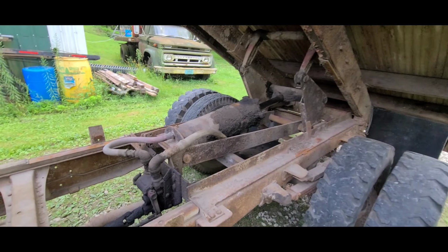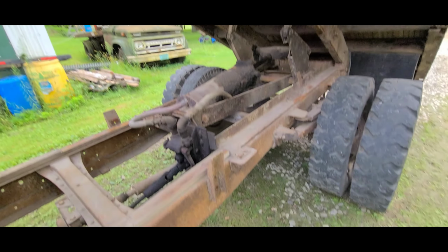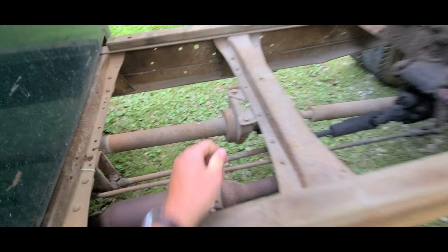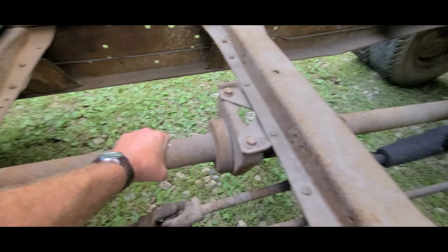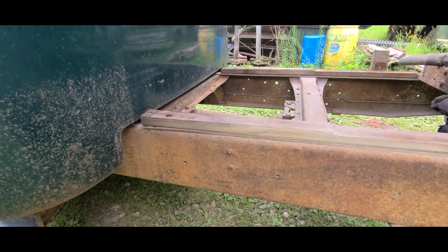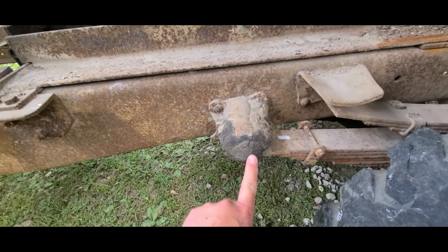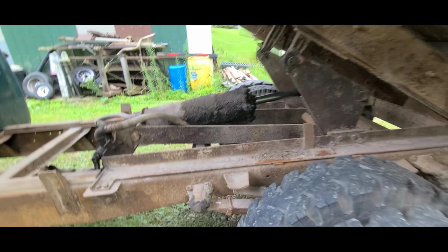Seems to work pretty darn good. Here's a little bit of greasing. Frame's never been touched, which is kind of unusual. A lot of times they'll be sliced for extending or shortening. Wonder how much of this stuff takes grease. Probably none of it.